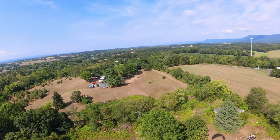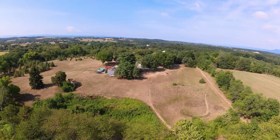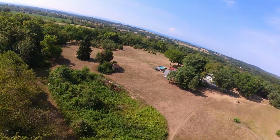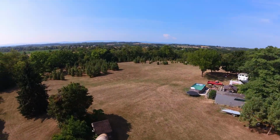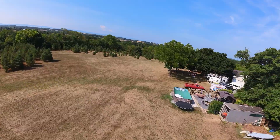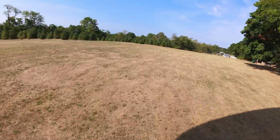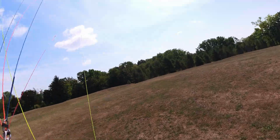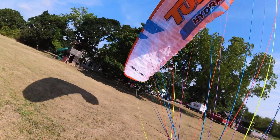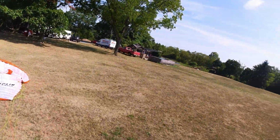Uh-oh. So she is out of fuel. Not an ideal situation, especially landing in these thermals. But I don't think I could have done it any better than that. Wow. Oh shit. I can't believe it just ran out of fuel right there.